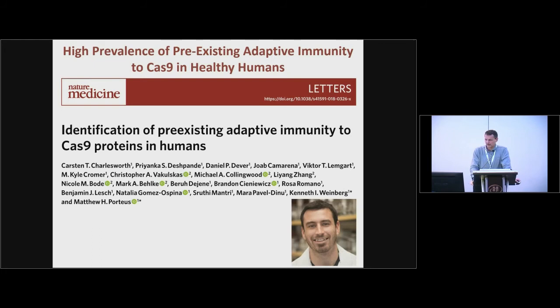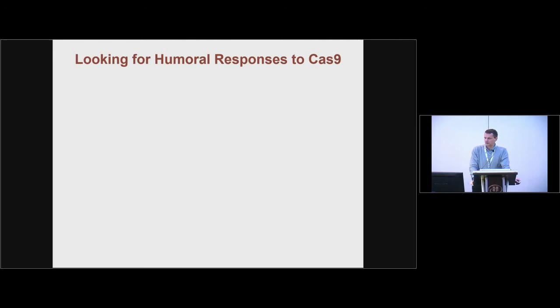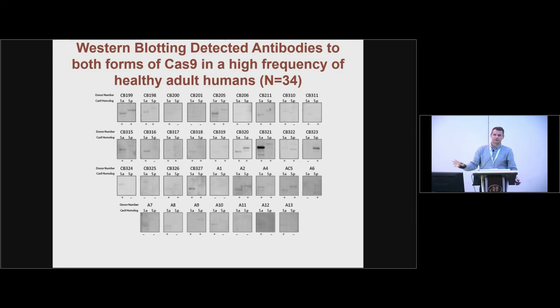The first thing we wanted to do was look for a humoral immune response. And we're not really a sophisticated immunology lab, so the first approach was just to use simple Western blotting, which in the bad old days was how people figured out whether you were infected with HIV. You would have HIV protein on a Western blot, and you would screen the serum from people and see if they recognized the virus. So we just put Cas9, both flavors, either Aureus or Pyogenes Cas9, on a membrane, and then screened 34 different serum samples for their ability to recognize the proteins.